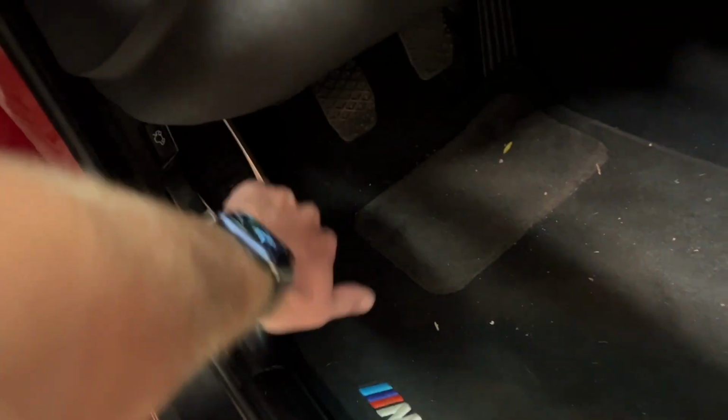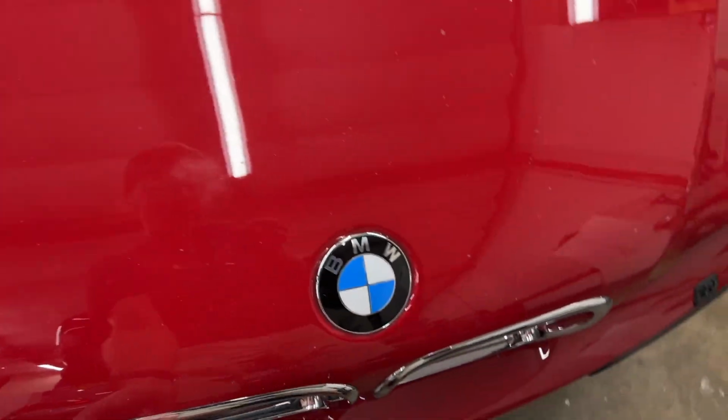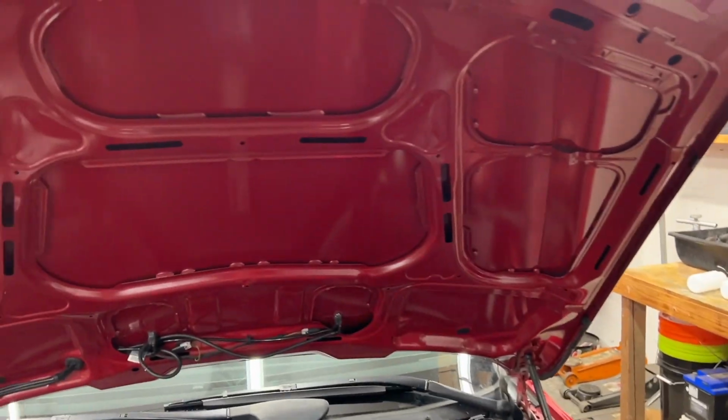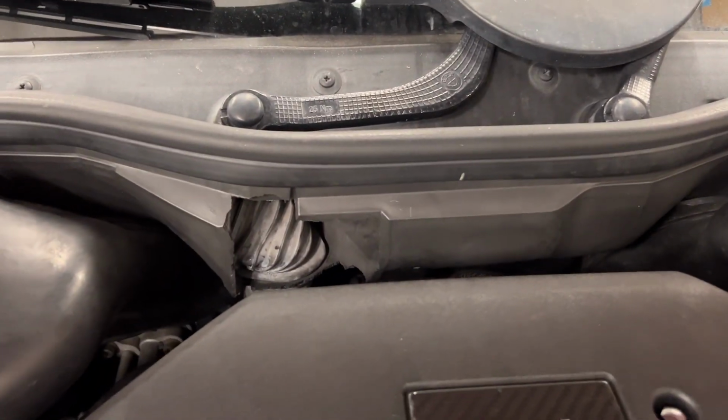Uh-oh. Did I already pull it? Maybe I did. I don't remember. It looks popped. Yes. Oh, God. And a 62 and really weak hood struts. Some mice got in here, ruined that, so we're going to have to replace that. I see some aftermarket hoses. We can replace that. That's a cosmetic issue.